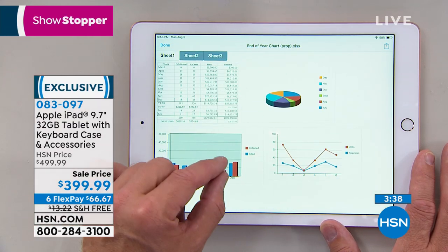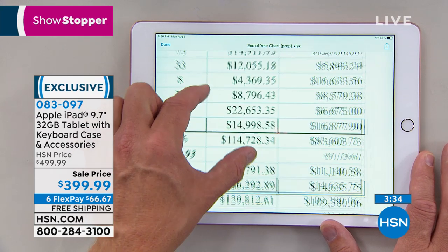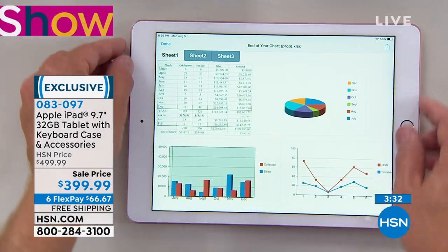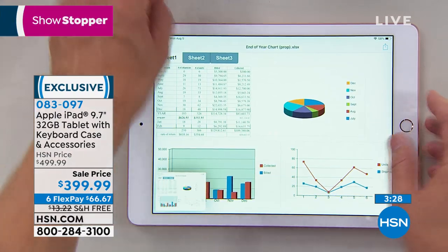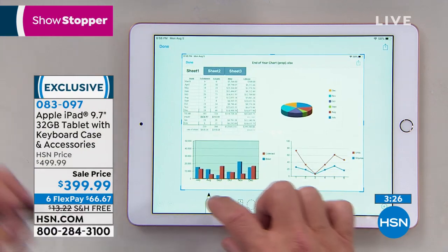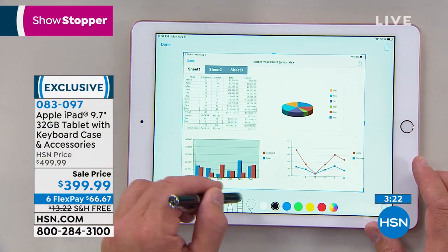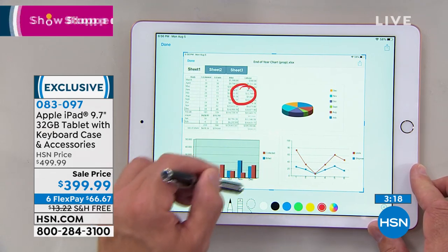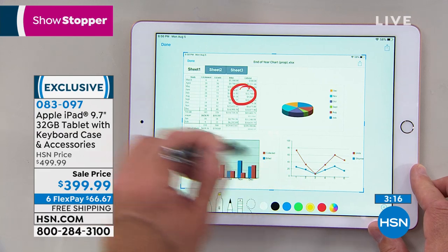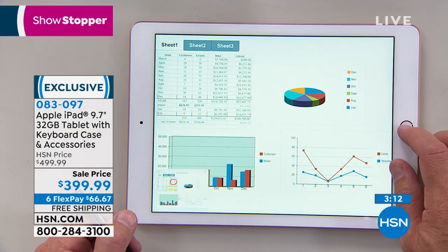Yes. Look at the clarity of this. By the way, can you guys read this at home? In the beginning, Bill, they didn't play well together. And they do now. So I need to mark up this document. I do a little screen grab, home button and power button. And now I can mark up this document. I'm going to grab my stylus, which, by the way, is included. I want a red pen, so I'm going to change it to red ink. And boom, I can mark up a document. I could use it as a highlighter if I'd like, because we never can find those highlighters, and I could send it back to the shop or send it back to HSN.